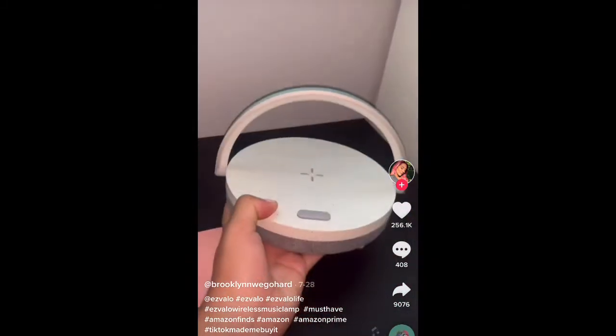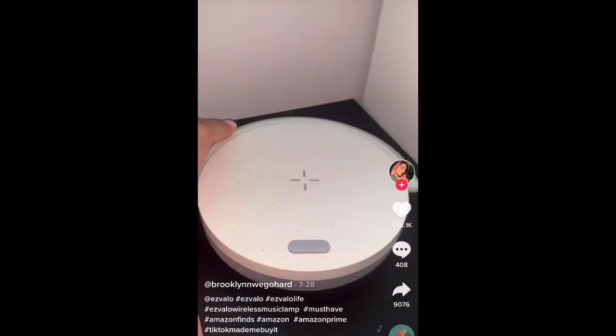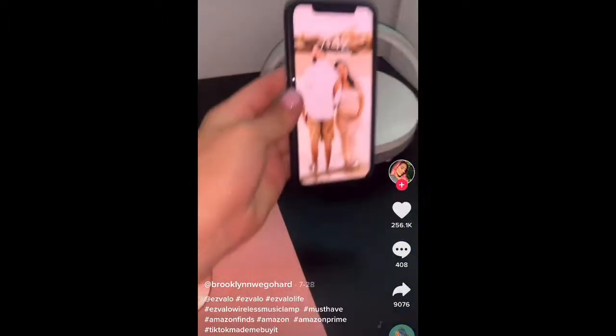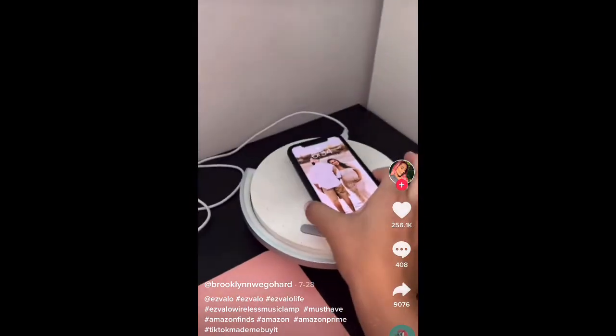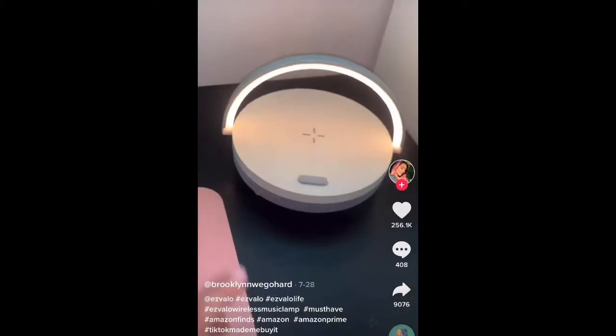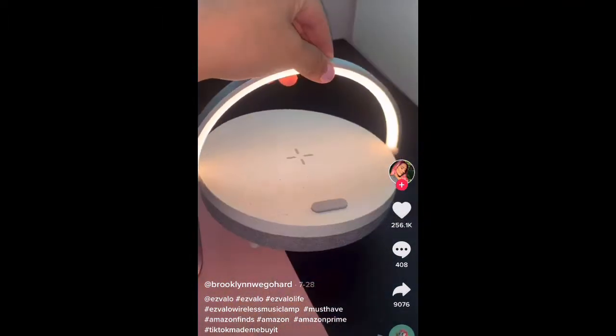I desperately needed a lamp for my desk, but wanted something multifunctional, so I found this bad boy. It's a modern-looking multifunctional lamp with 3 different light settings. You can also use it to prop up your phone while you're working if you're needing to be on a FaceTime call or if you're watching a video. You can also use it to charge your phone by placing it there in the center. Last but not least, it's also a Bluetooth speaker. Anything that's affordable and multifunctional.